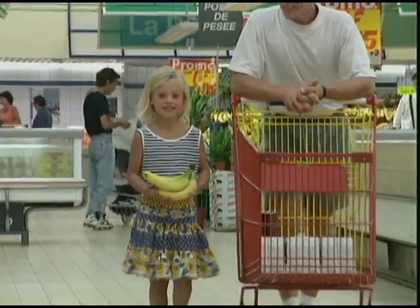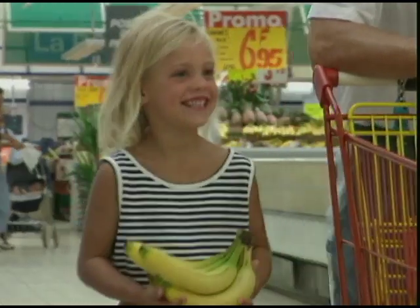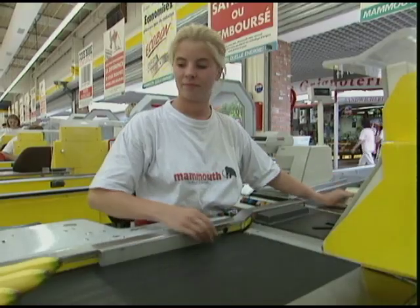It has taken these shoppers just a few seconds to make their choice, but it took 9 months, 3,000 people and 5,000 miles for the bananas to get here.